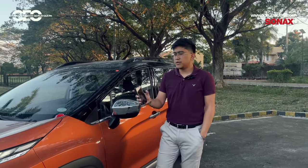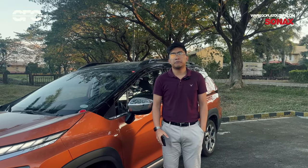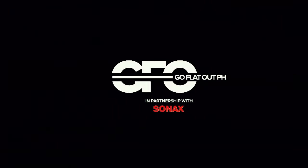Priced at 1,328,000 pesos, the Mitsubishi Xpander Cross remains to be one of the best choices if you're looking for a good-looking, versatile, and spacious MPV.